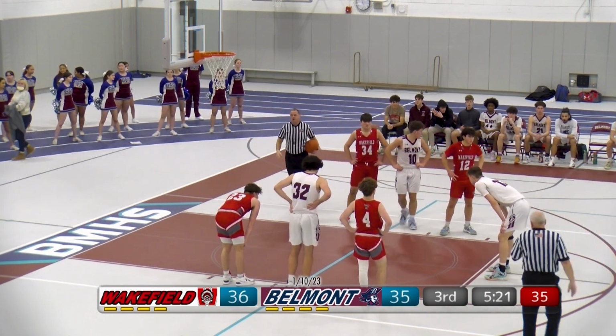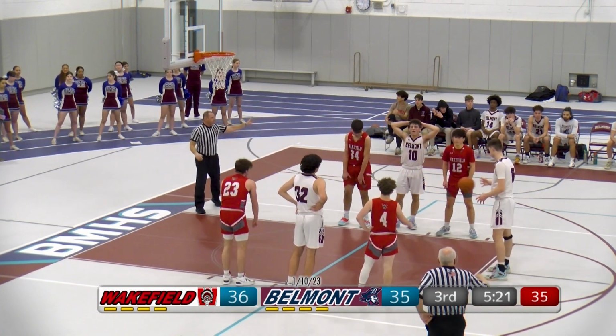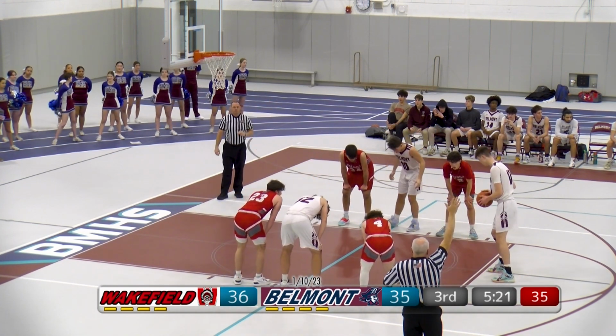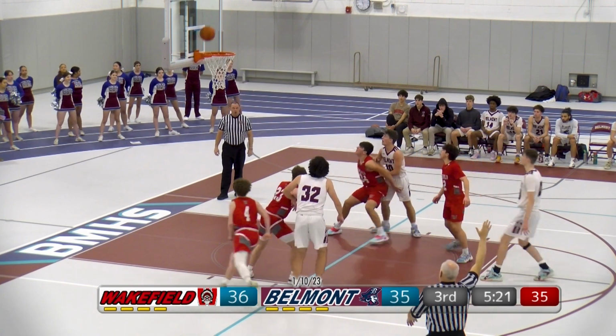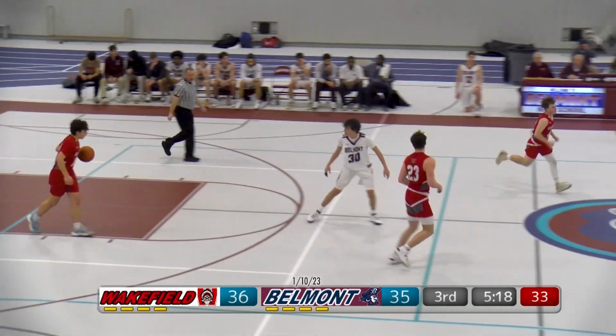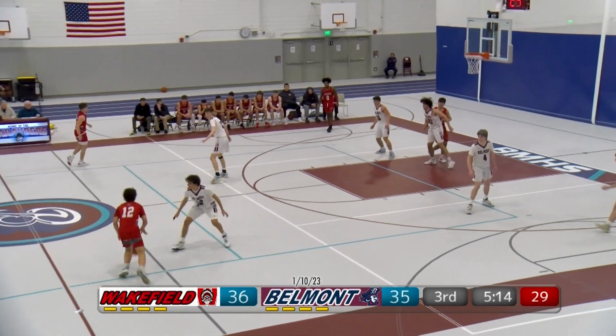And that's a second personal foul on Matthew Beaver. He's had 2 personal fouls in the last 2 minutes. He's going to want to try to lay off a little bit so he doesn't have to be taken out of this game earlier than he'd like. Gabriel misses that shot, but Belmont still cut the deficit, now 36-35 Wakefield.